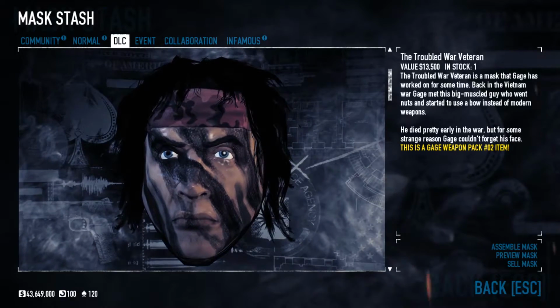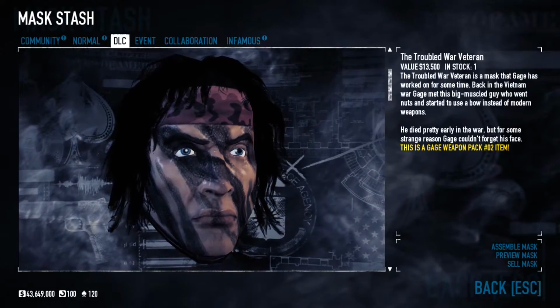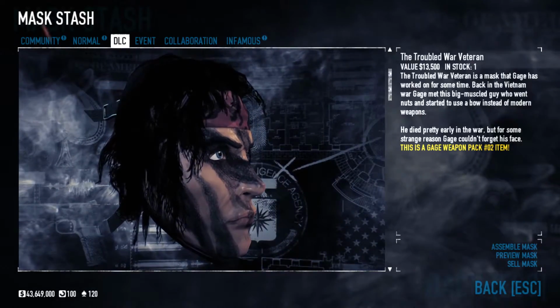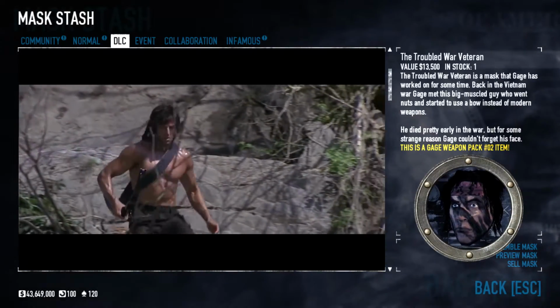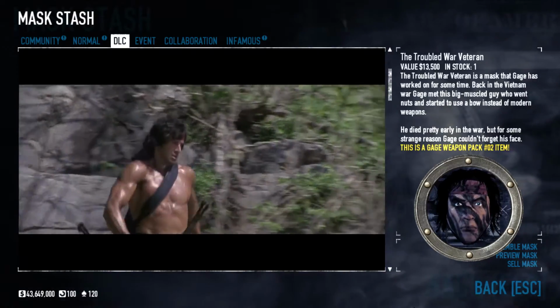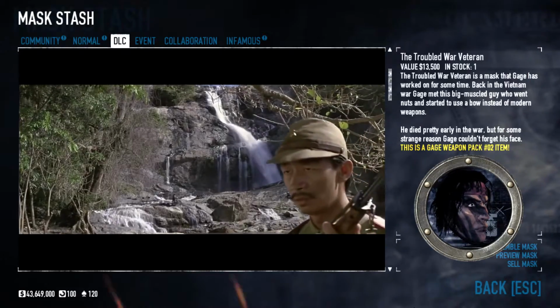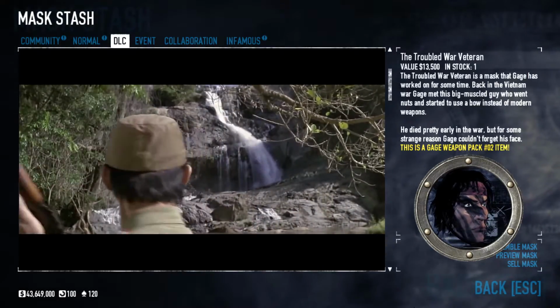And as you might have been able to guess, this mask is a resemblance of the character John Rambo, who is the central figure in the film series of the same name. The description of the mask again gives us a strong hint here that leads us to Rambo, talking about a big muscled guy who started using a bow instead of modern weapons.